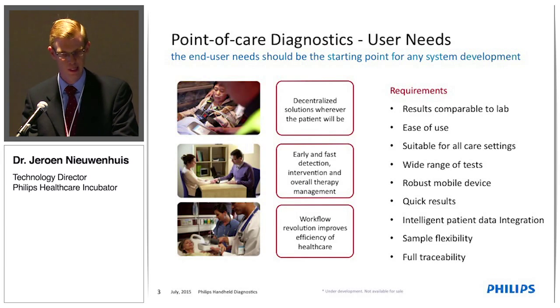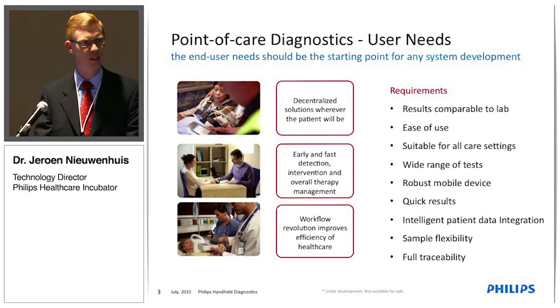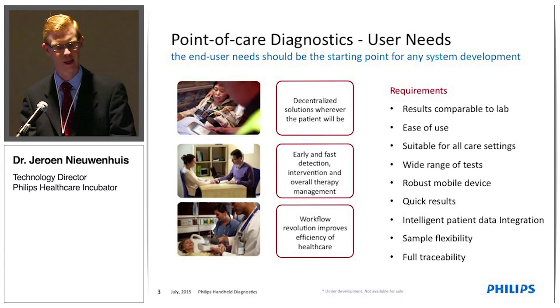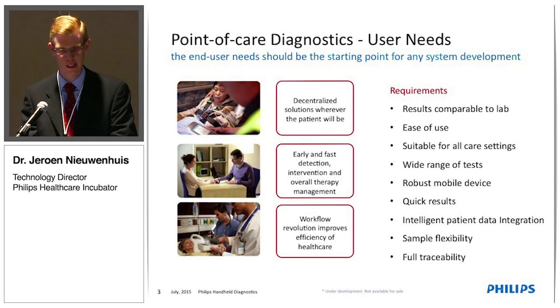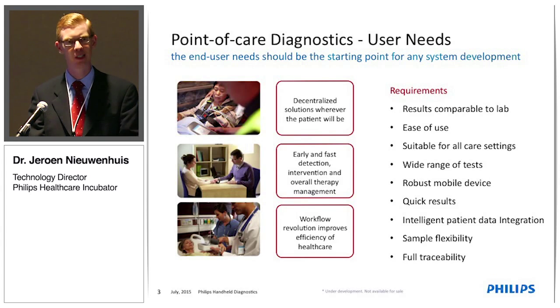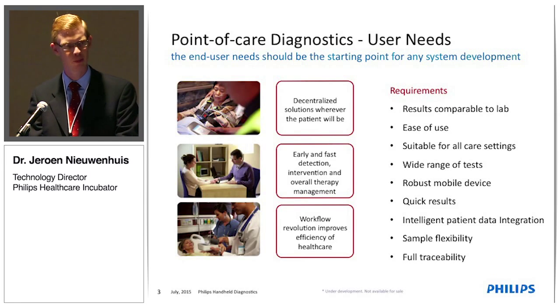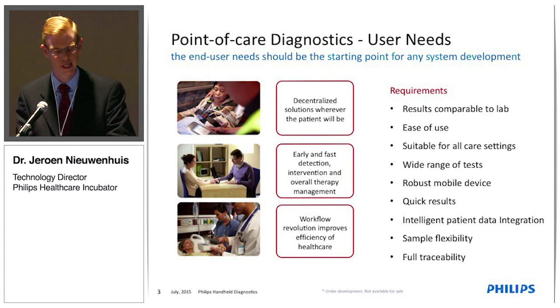The second element that came up quite frequently in these interviews was ease of use. These tests are typically performed by a non-expert operator. We're not working in the lab like in the previous presentation, but it's typically the nurse at the bedside who's performing the test, so that means the test should be very easy to do, no sample handling, and very little chance of making any errors.